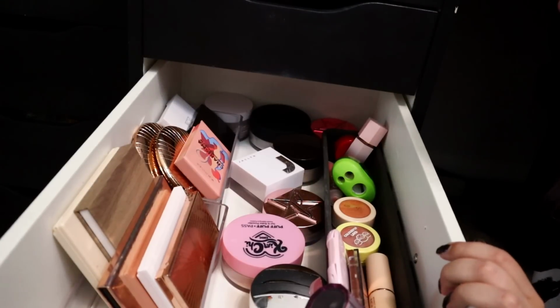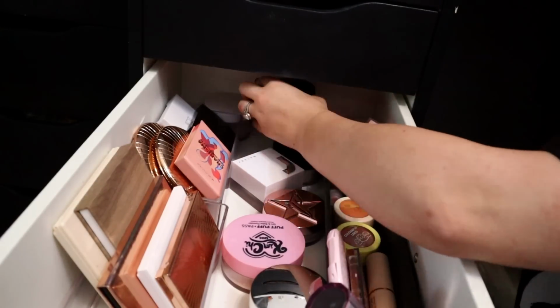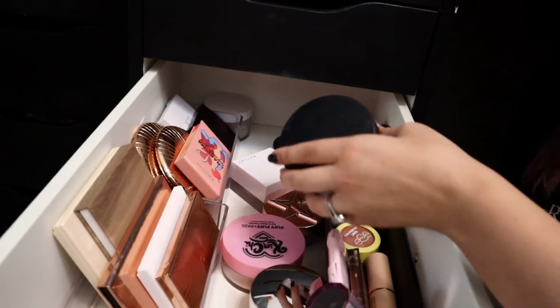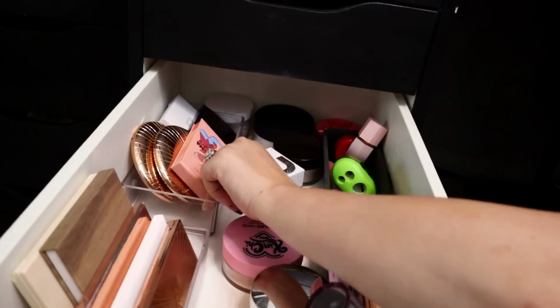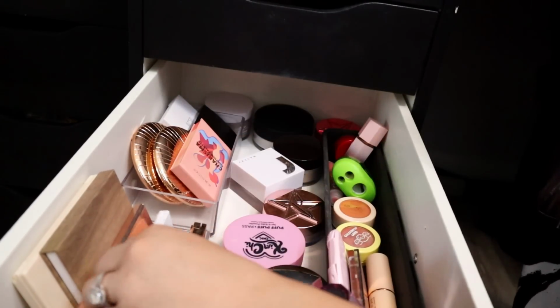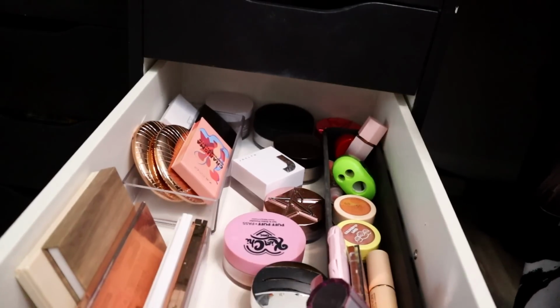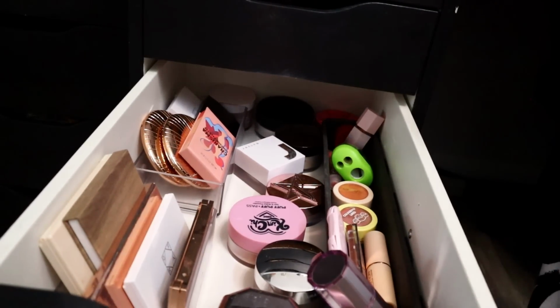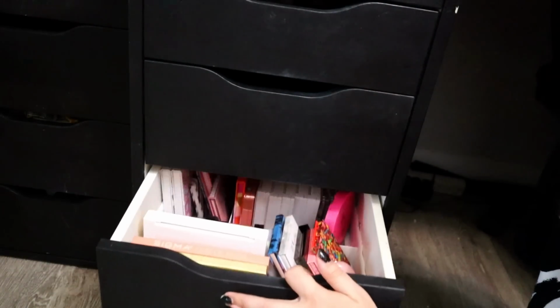Setting powders wise, I'm kind of cool with what setting powders I have too, honestly. I need this in vanilla, but the white translucent one just isn't my thing. But if I ever need it for a Halloween look, I have it. And then these contours and stuff like that, I think they're all just going to stay. Yeah, it's fine. Okay, this drawer was easy. We got rid of 2 things. Let's move on. That drawer is just my emptiest one, so I don't care to declutter it that much.